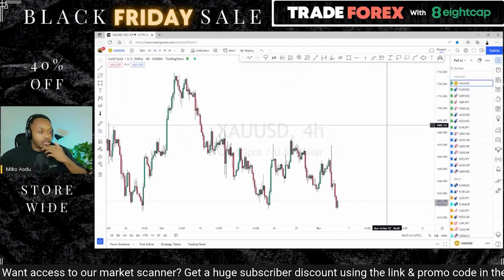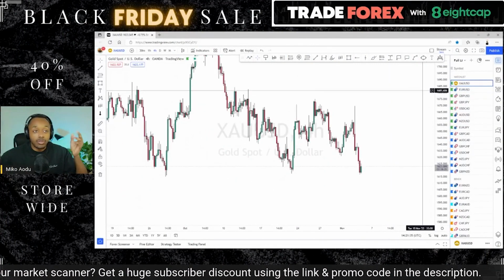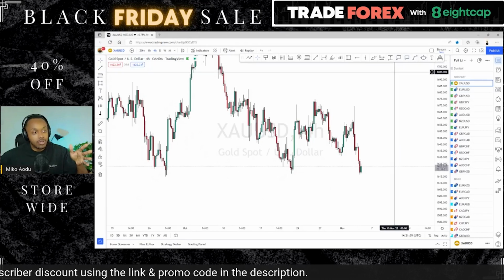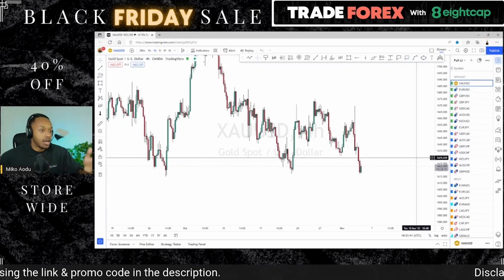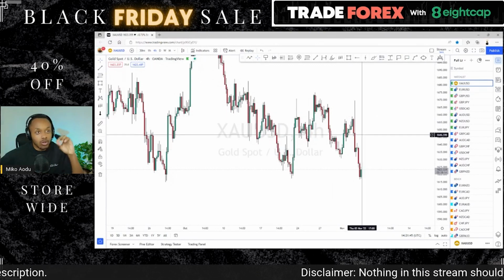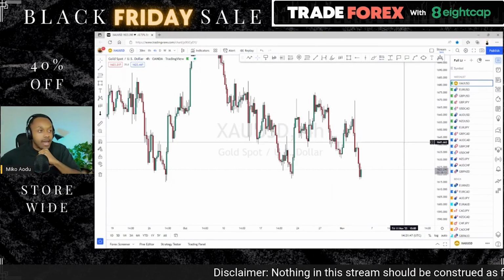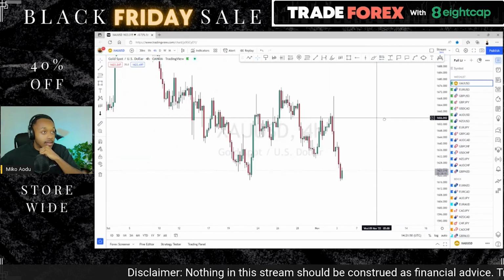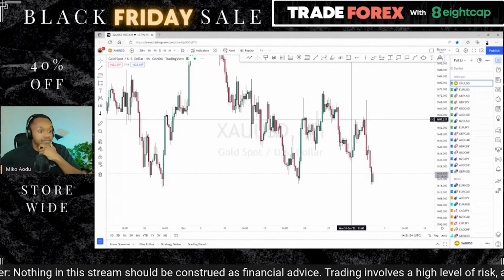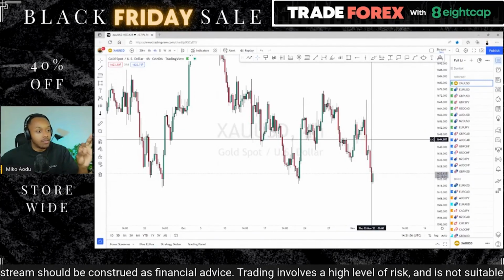For the rest of the week, we did see a lot of dollar strength, and I was looking for some shorts on gold, Euro USD, Pound USD. Not all of them at the same time, of course, because they're pretty much the same trade. But I was looking to trade it, but because of the news coming out, I did hold back. And luckily enough for me, I would have definitely been wicked out with this move here. So I did dodge that bullet, but I still expect more downside for gold.